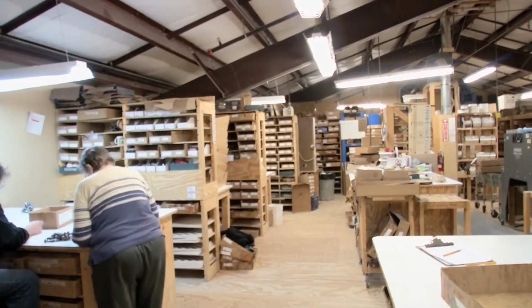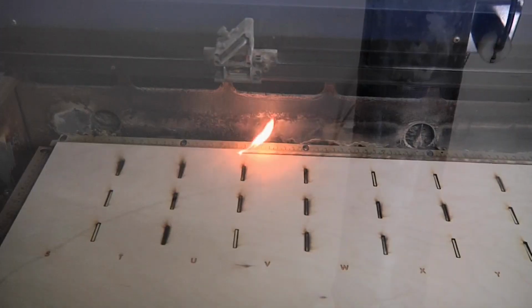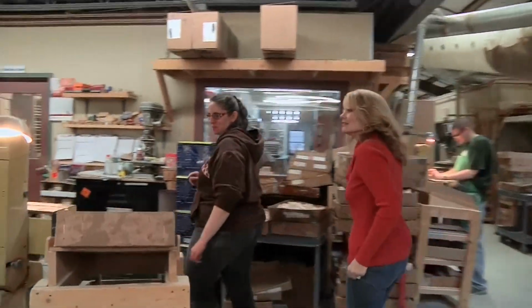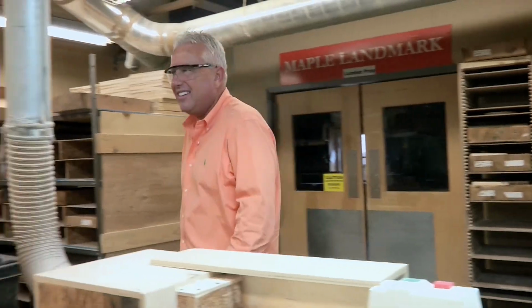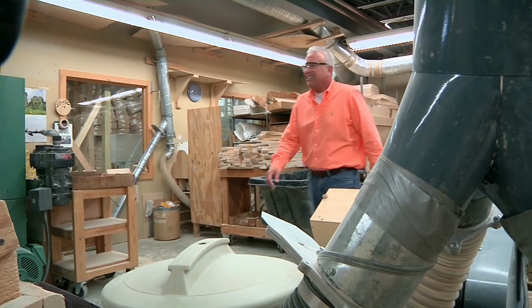All right. The toy making stuff in here is almost as neat as the toys themselves, like these lasers that cut wood. I bet with a little help from Barb, I could make something pretty cool for Rodney. So this is going to be like a little truck. Oh, that is so cool.